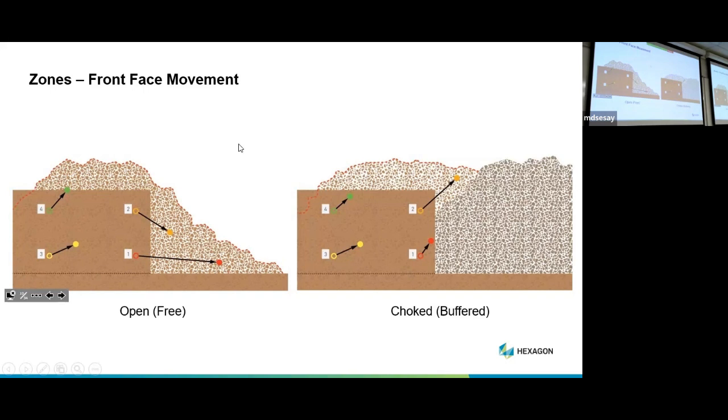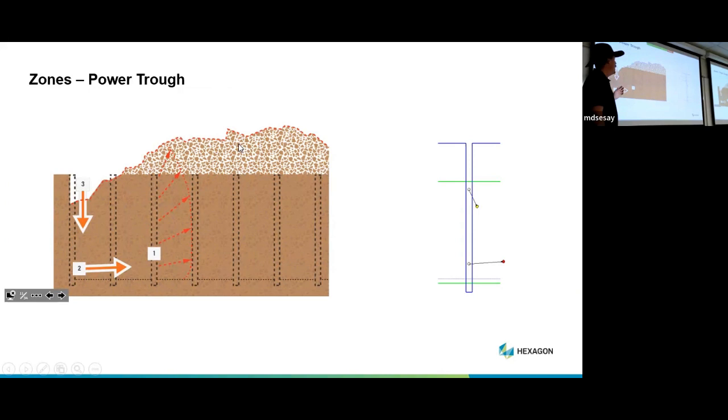The final thing is power trough. This is the back of the blast. This is where we've reached our last row of holes. We may have pre-splits, we may not, depends on the mine. And what's happening here is this last row of holes detonates, that material moves forward. There's no new material coming in behind it. And so we get this depression where the material that blasted up settles down into the power trough.